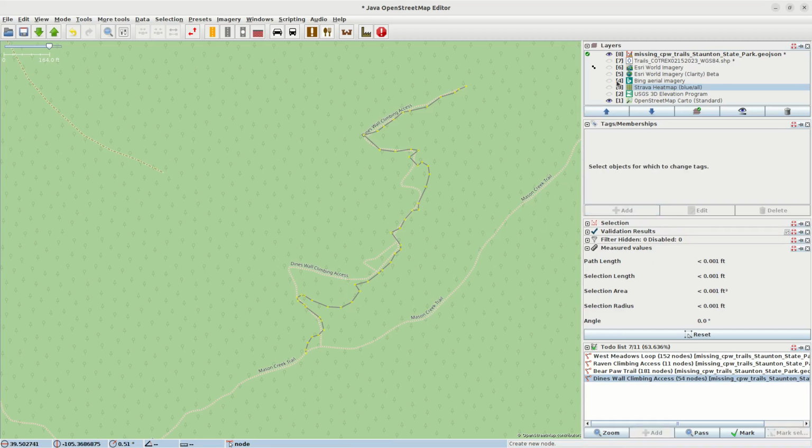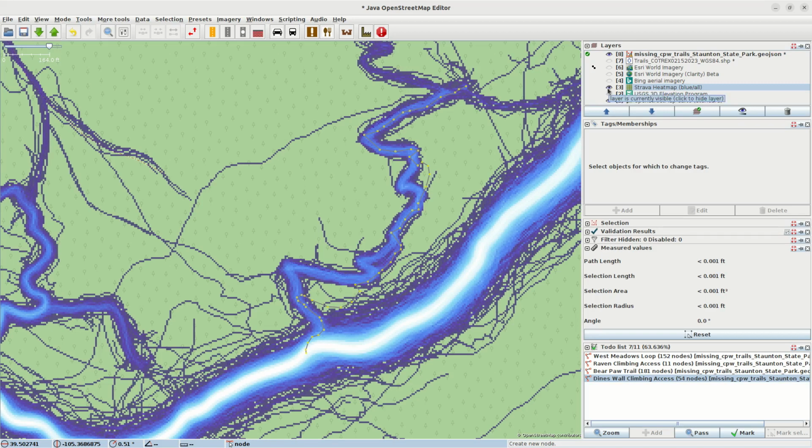And if I turn on the Strava heat map, you can see that indeed, at least over the last 2 years, nearly 100% of the Strava users are traveling on the trail as depicted by OpenStreetMap, and it doesn't look like anyone's traveling on this little section of COTREX. I think this down here is noise from people traveling on this trail. And then we have another smaller discrepancy up here.